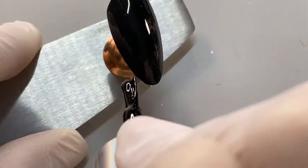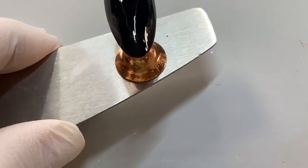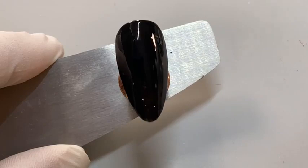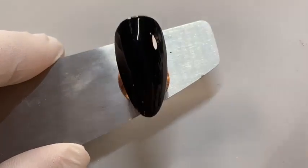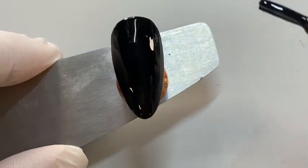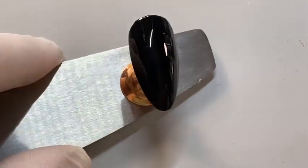And of course, I can see a little fuzz down here. Just try to get that on our way off of the nail. I think we got it. Hopefully we got it. If not, the good news is that this nail is going to have sort of an organic texture to it, so we don't have to be too perfect. Going to cure that in the light for 30 seconds.